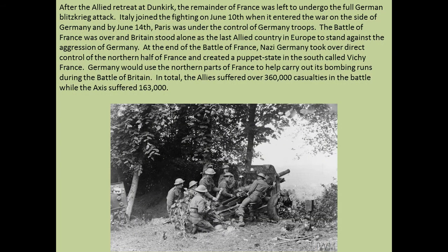After the Allied retreat at Dunkirk, the remainder of France was left to undergo the full German Blitzkrieg attack. Italy joined the fighting on June 10th, as I mentioned, when it entered the war on the side of Germany, and by June 14th, Paris was under the control of German troops. The Battle of France was over, and Britain stood alone as the last Allied country in Europe to stand against the aggression of Germany. At the end of the Battle of France, Nazi Germany took over direct control of the northern half of France and created a puppet state in the south called Vichy France.